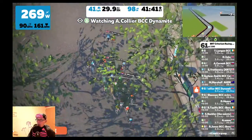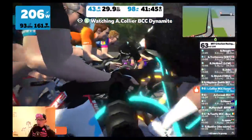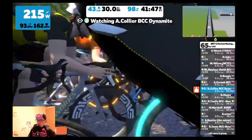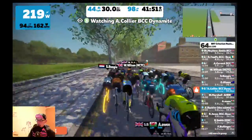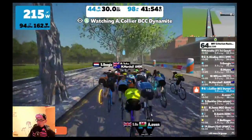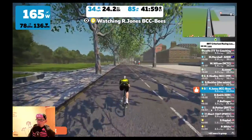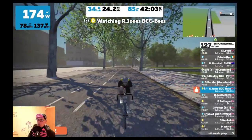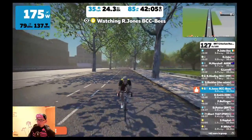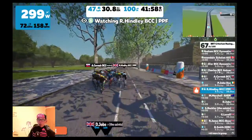So different power the riders are putting out. Let's see. Collier's on 2.8 watts per kilo. Taff 3, I think I saw there. They've just passed Rob Jones. There is Rob Jones by himself. You can see that group disappearing ahead of him. Hopefully he waved when they went past. And they're back with that group again.